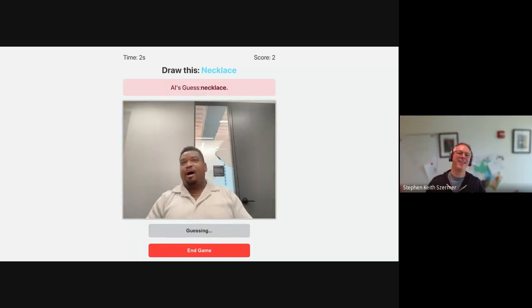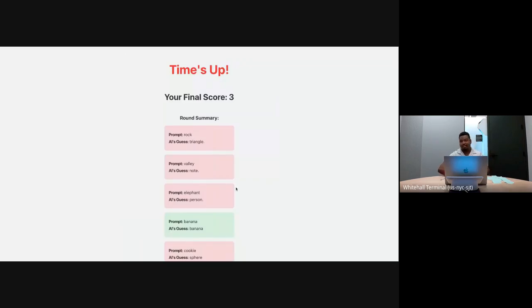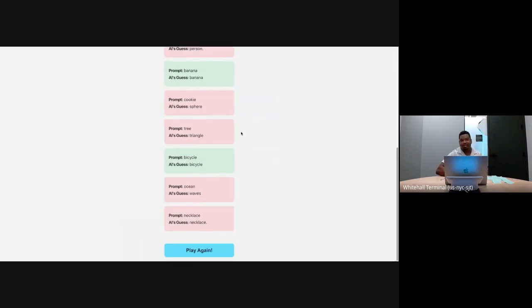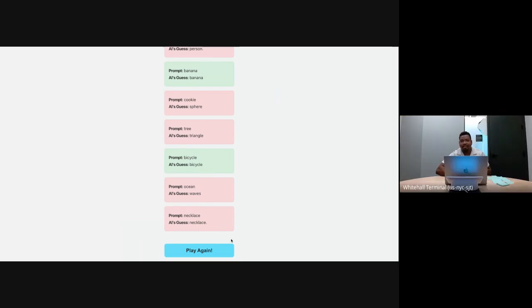Okay. Well, hey, I'm gonna count that as a point. And you all saw the necklace. I think I did. I'm gonna say that that counted. I love how the prompt is necklace and your guess was necklace. Yeah, I don't know why it decided it wanted to randomly put a dot here and mess up my string matching. But y'all saw the picture. That was a necklace.